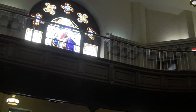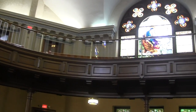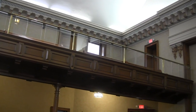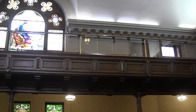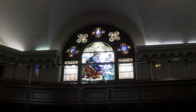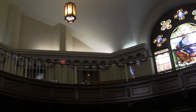Okay, this view of the sanctuary is looking up towards the balcony. This church is built basically almost in the idea of a tabernacle with the design of a baseball diamond. The balcony stretches around from one end of the sanctuary, curves around to the other side. And as you look up in the balcony, we can see in the upper level three stained glass windows. These stained glass windows were, of course, installed in 1903. In the 1990s, they were fully restored.